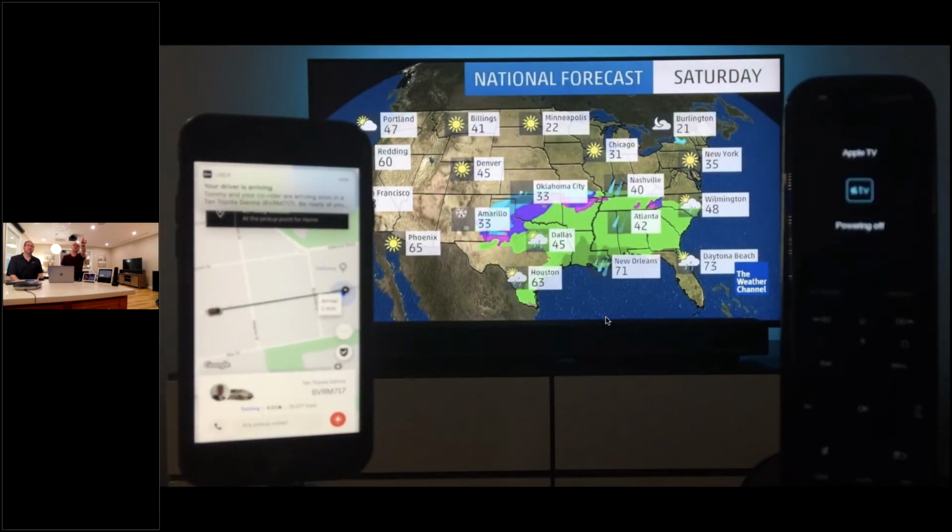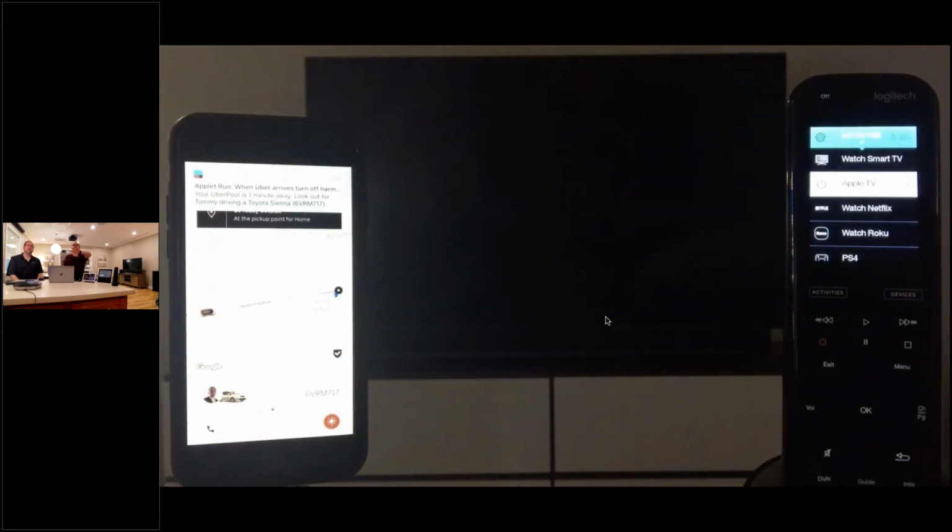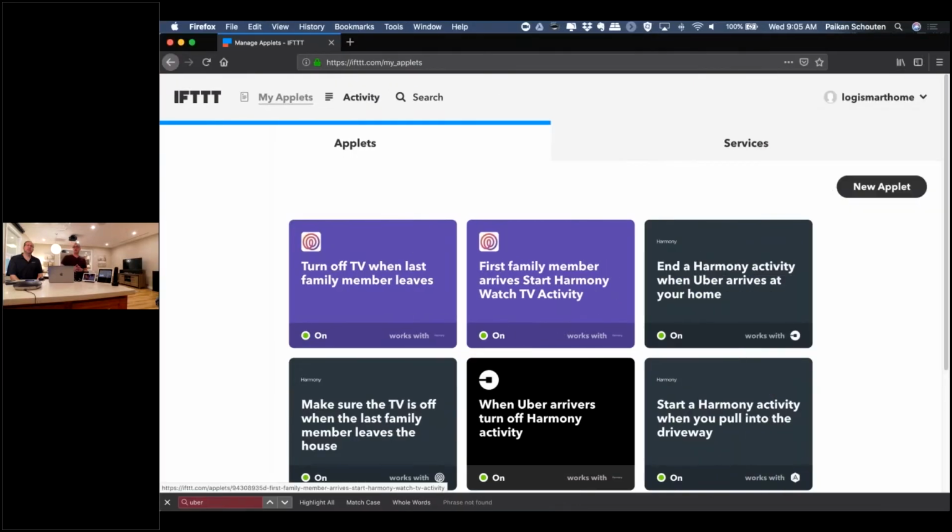I get the notification on my phone, but maybe my phone's somewhere else. It actually is automatically powering off my activity as well. So again, this is just another cool use case that in this case I actually use all the time, and it allows me not to deal with anything. I can just walk out the house.